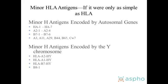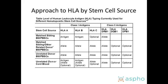The key thing to recall about minor antigens is that even if you have a complete HLA match with your bone marrow transplant, you have a risk of graft versus host disease. That graft versus host disease is likely due to minor antigens. In addition, when you have a complete HLA match and don't get graft versus host disease, you still can have a graft versus leukemia effect or a graft versus tumor effect, and that graft versus tumor effect that can decrease risks of relapse can occur by immunologic reactions against minor antigens. So minor antigens are important from those two aspects.